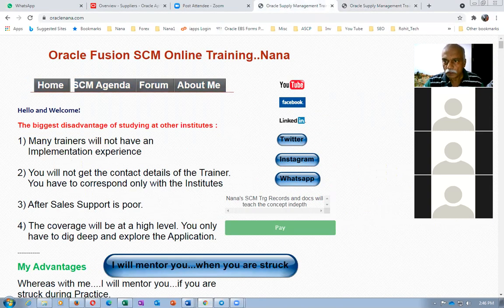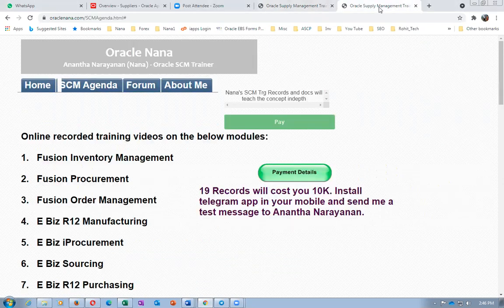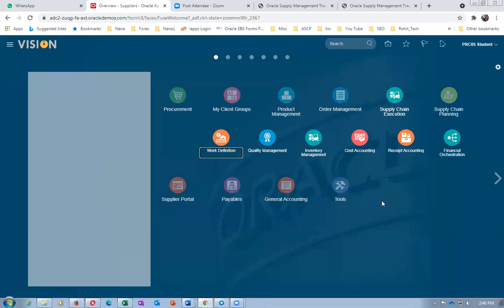Go there, click on it. I will now log in. So I logged in. Since he is a procurement user, I need him for inventory also. If you go and click on supply chain execution, we have inventory management, but we don't have work execution. The role is missing. Work definition is there, but work execution is missing, and the supply orchestration is also missing.